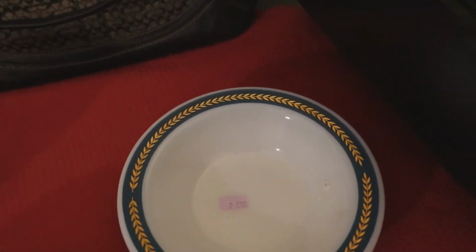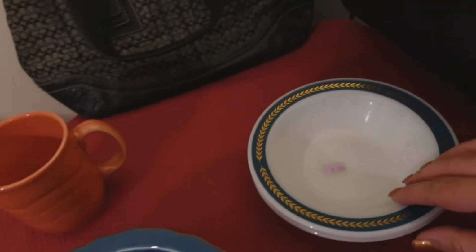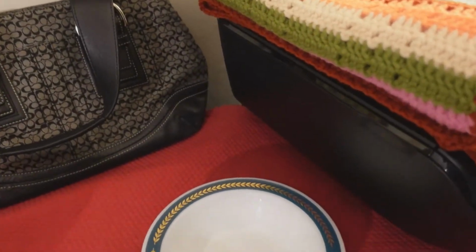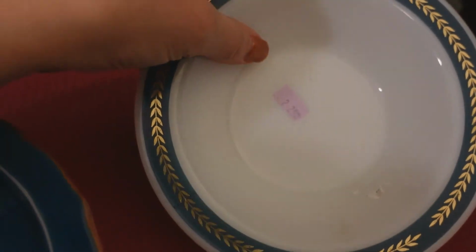And then these, when I first saw them, I thought it was restaurant wear. And it says 2 for $2.99. And it turns out they're Pyrex, and I highly doubt you're going to be able to see that on there. It's extremely hard to read, but it says Pyrex on the bottom. And I have never seen a Pyrex like that. If you guys have ever seen this gold, the gold leafing around there, I'm like, look at that. That is just awesome.